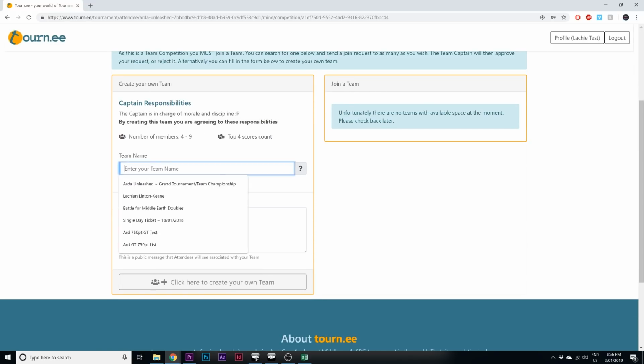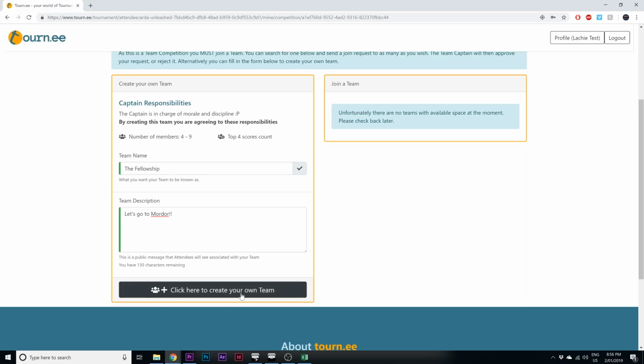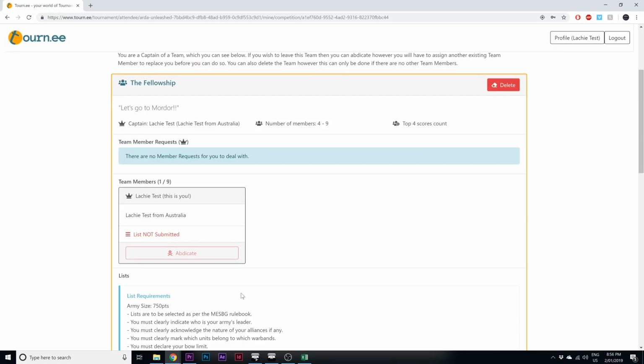Now the first thing any good team needs is a name, and I want to see some pretty cool and inventive names, guys. Brownie points will be given, so surprise me and keep me on my toes, and then you need a team description. Now teams in the Grand Tournament have a maximum of 9 players, and then the top 4 highest results from those 9 players will be taken into account to factor the team score. So we'll just click create and we have ourselves a team.